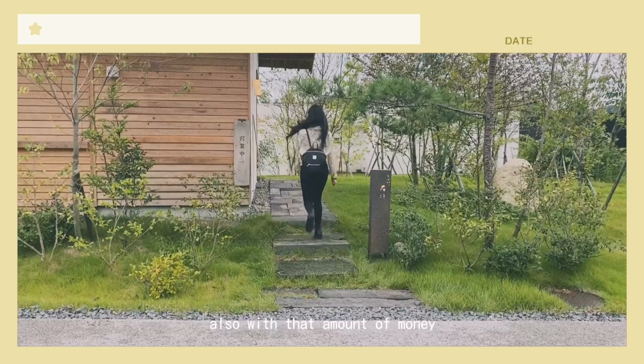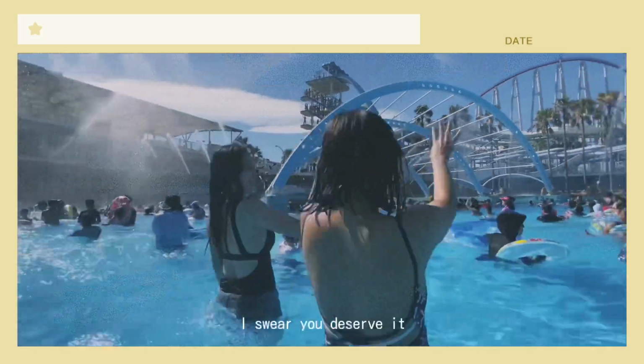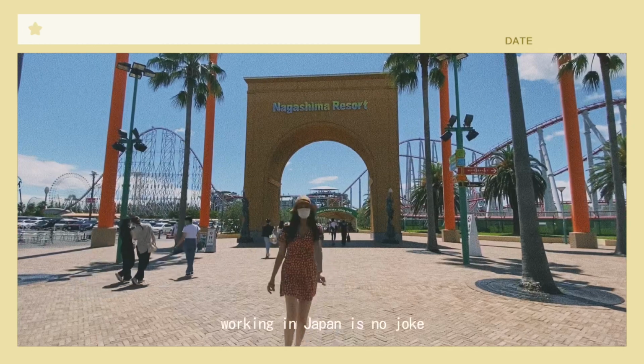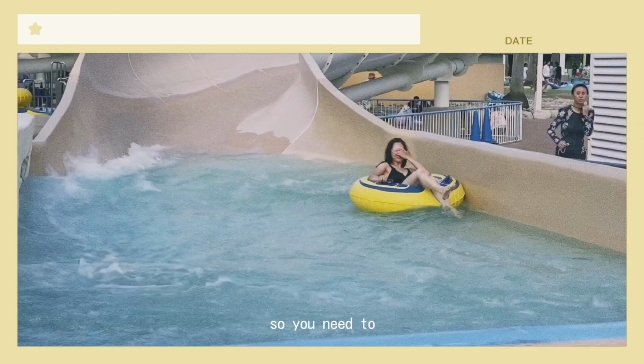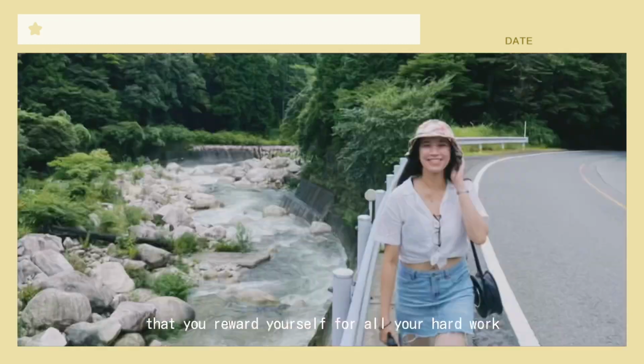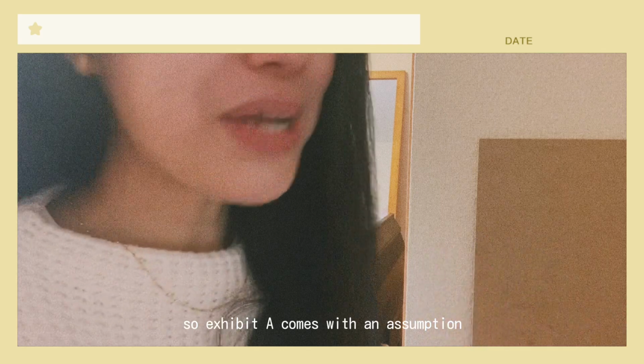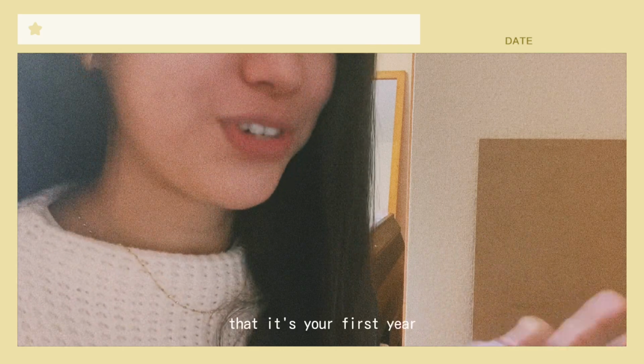Also, with that amount of money, you can have fun and travel around Japan from time to time. I swear, you deserve it. Working in Japan is no joke, so you need to really make sure that you reward yourself for all your hard work, so you will be more motivated to work your ass off.